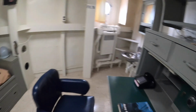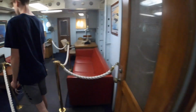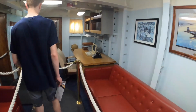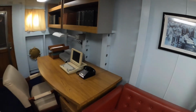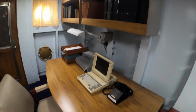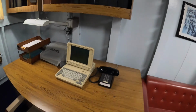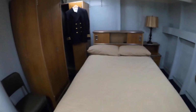Got a sink and a desk and a bed, huh? See that? Is that a computer? Is that what you said? I said, yes, we have a job. That is pretty darn close to the first computer I had. Yep, it looked almost exactly like that. Just a little bit smaller.